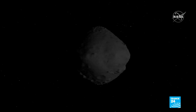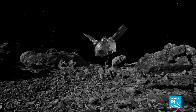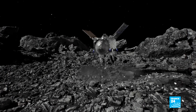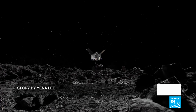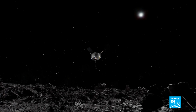The asteroid is almost as tall as the One World Trade Center and makes a complete rotation every 4 hours. Meanwhile, the US spacecraft is the size of an SUV that had to avoid massive boulders to find a landing spot. The mission isn't over yet. It'll take an estimated 3 years for the spacecraft to bring its findings back to Earth.